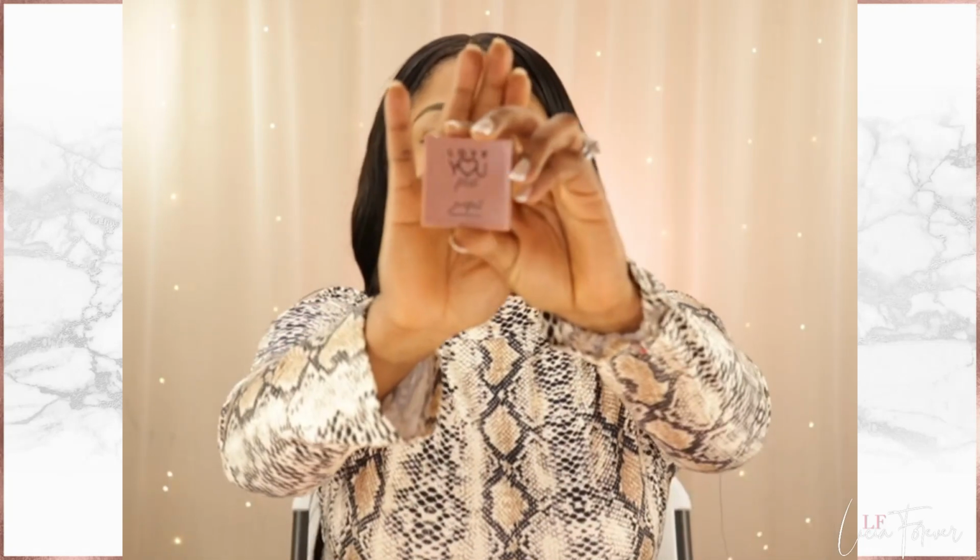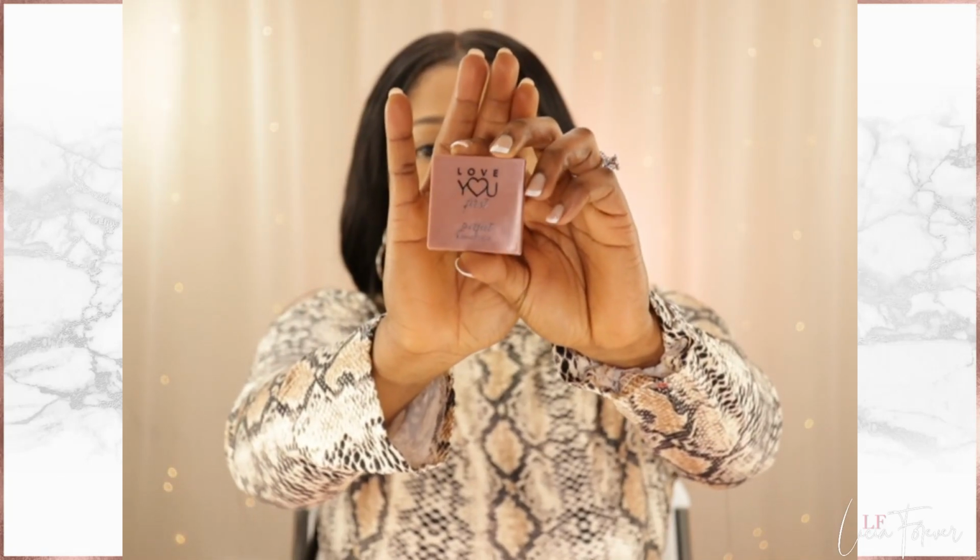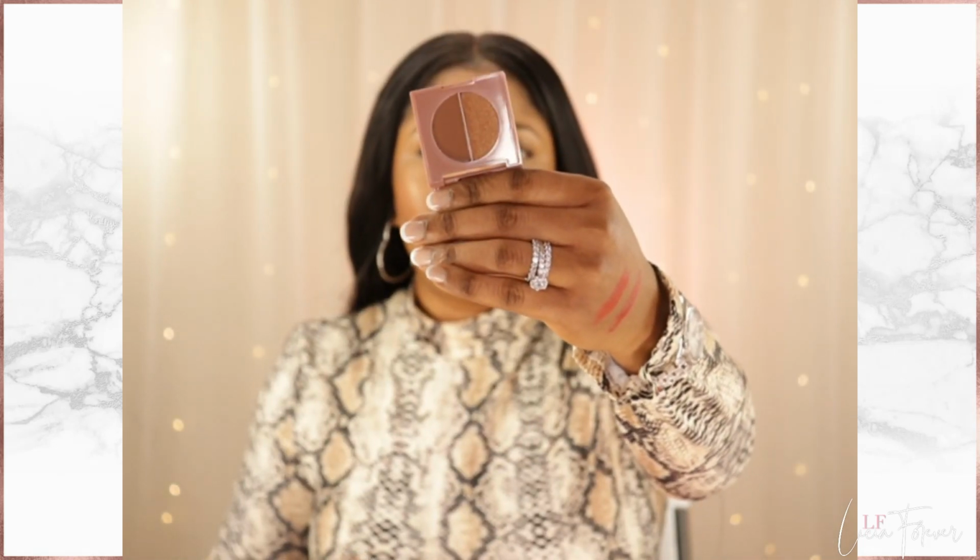Next product I have here is the Love You First Perfect Eyeshadow Duo Palette. Looks like this. The packaging is cute though. This is the Rose Gold and Ivory eyeshadow. Okay, this is what it looks like. And I'm not gonna touch it, but I'm gonna be using this towards the end of the video just to show you guys what it looks like.